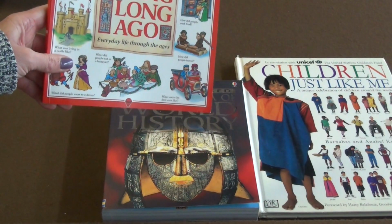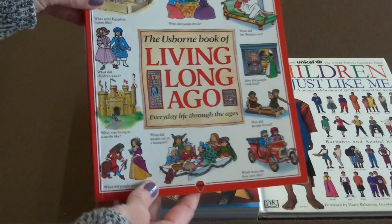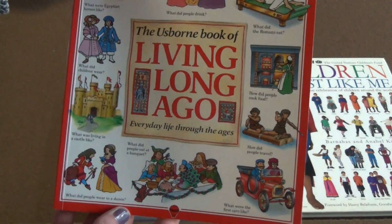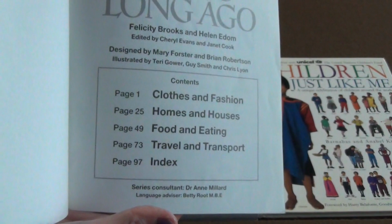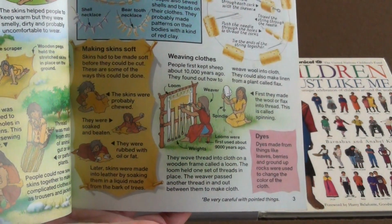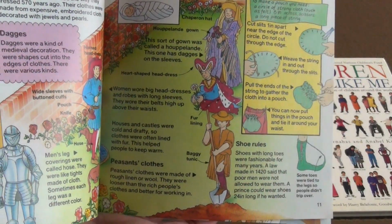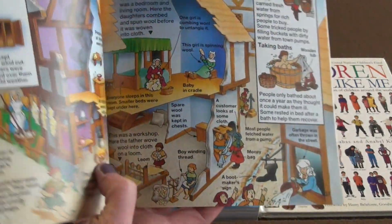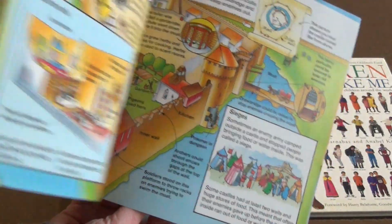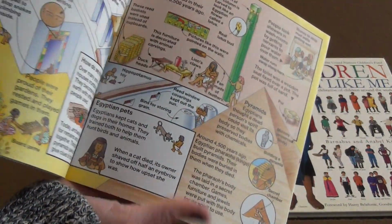For history, it was very similar. We would pull information out of these books to use for unit studies. This is a fun book, the Usborne book, Living Long Ago. And this just opens up and it shows you what things were like, the clothes, the homes, the food, the travel. And it would give you little bits of information all along the pages. And we would open this up, and again, anything that was interesting, anything that looked like something we would want to learn about, we looked it up. There's different little activities and crafts that you could make along the time.